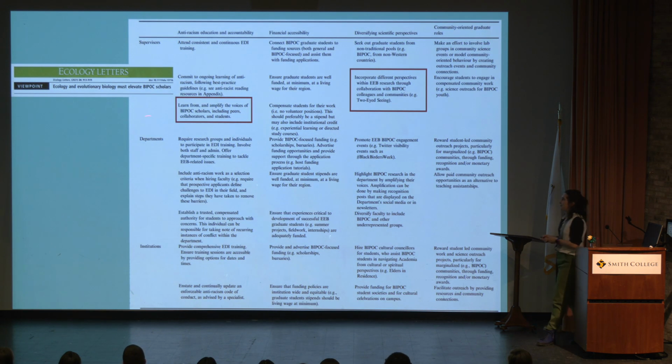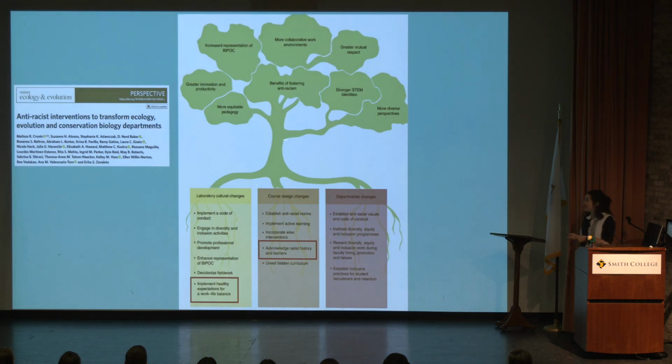This is another one about ecology and evolutionary biology, uplifting BIPOC scholars, and this one they break into different levels of the system. So you have supervisors, departments, or institutions, and things that you can do at those levels. Again, these papers are amazing. This one is thinking about learning from and amplifying the voices of BIPOC scholars and incorporating different perspectives within EEB research. Another one about anti-racist interventions, thinking about things like implementing healthy expectations for work-life balance and acknowledging racist histories and barriers.